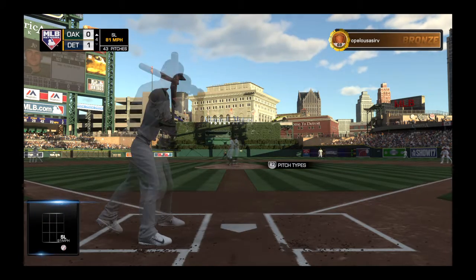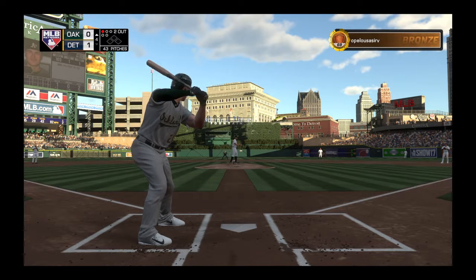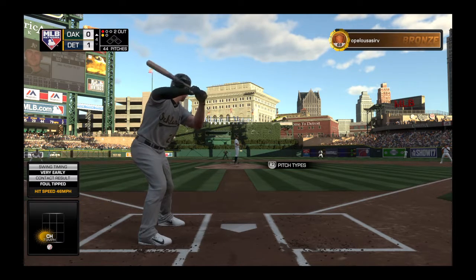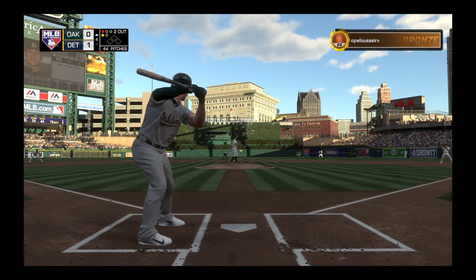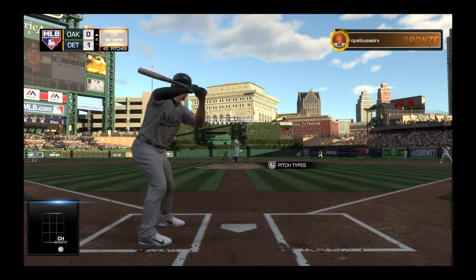Below the knees, 1 ball, no strikes. The windup and the 1-0 pitch. Chop foul right at home plate. It's strike 1. And this is low, ball 2.